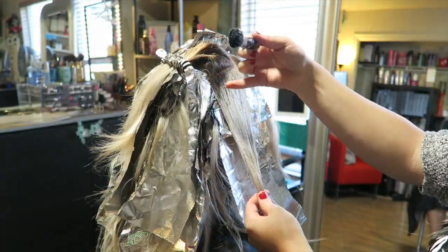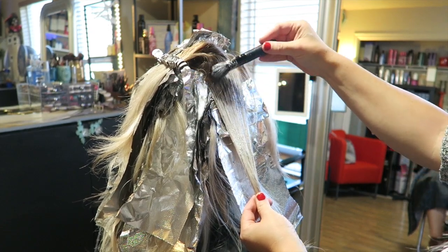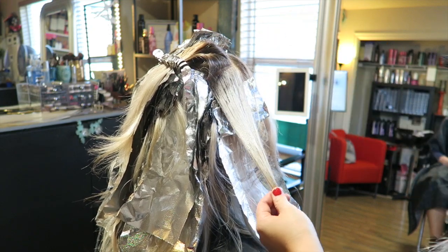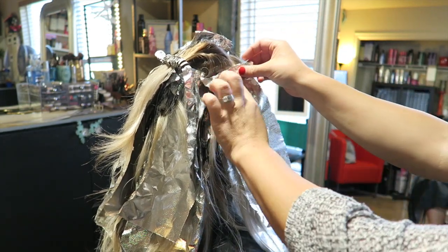Okay, so now when I get to the top here, I want to make sure everything is very blended. So I'm going to just take my blur brush and kind of softly go up with it. I'm not going to go down, I'm going to go against the grain of the hair. Now I'm going to let this be and do its thing and process and put a foil right on top.